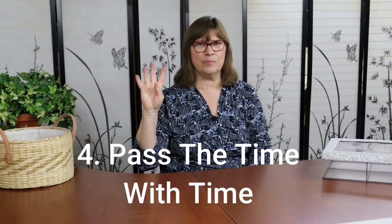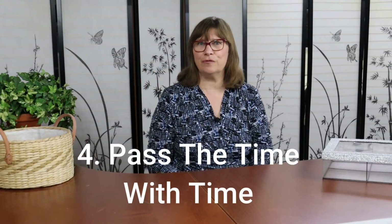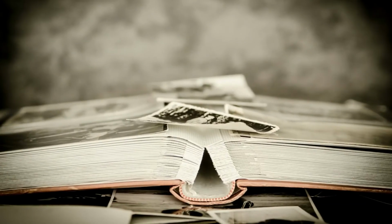My 4th tip is to pass the time with time. Go through your photo collection, both physical and digital. Going through your photos is the perfect time-consuming project for social distancing. You'll get to reminisce and remember the good times while also making it easier for your future self to create albums or find specific photos.